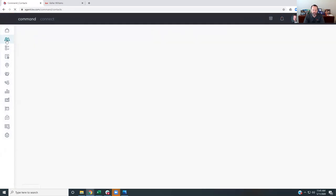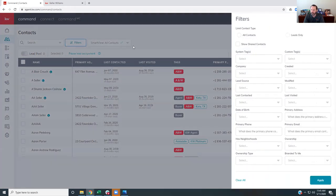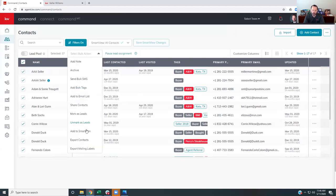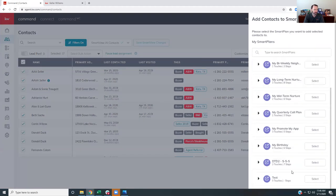If I want to add multiple contacts from within the contact applet, then I would either filter. So for example, I did that buyer filter from within the Smart Plans applet. I can come in and actually search for buyer in my contacts. Oops, that's a system tag, excuse me. There we go, and apply. And you'll see it gives me 17 contacts. I would click on this checkbox to the left of name, which checks all of those contacts. You can see I've selected 17 of them. And then I could do a bulk action, add to smart plan, and it'll tell me which smart plan you want to add from there. So that's the third option of being able to get somebody on a smart plan.